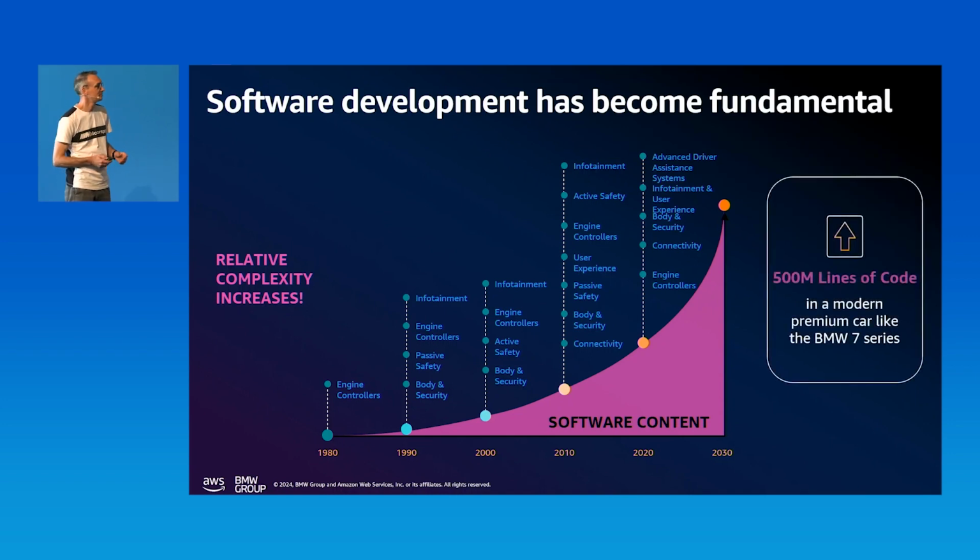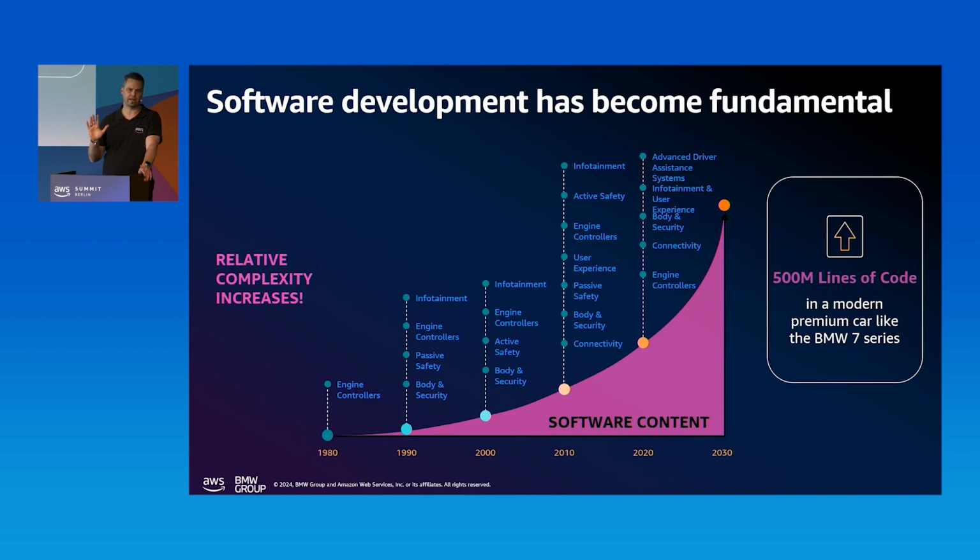And one important thing to add maybe here, a vehicle is today the most complex consumer product. So you have to imagine a modern vehicle like the BMW 7 Series, which you can, by the way, experience outside in front of the automotive garage, contains more than 500 million lines of code. So 500 million. And this is about 30 times the amount of code as a Boeing 787 Dreamliner. So yeah, just imagine this.